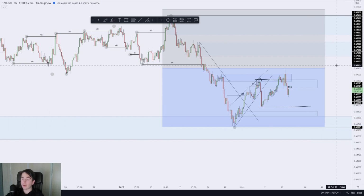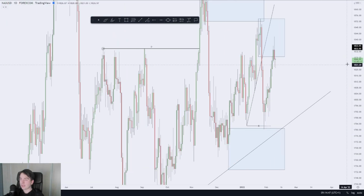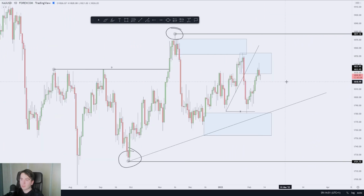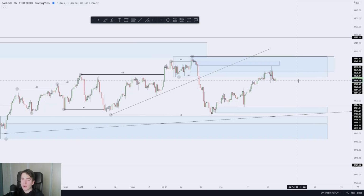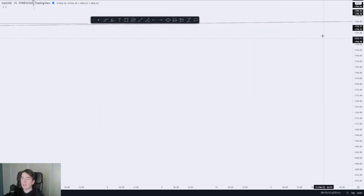Let's head over to our last pair, which is gold. And gold has been reacting beautifully to daily supply, as I pretty much explained to you all. As we can see, we've just been reacting to 4-hour stacked supply as well, inside that daily, with this previous buy before the big sell-off being hit to absolute perfection. You can really see that that's what formed resistance. So yeah, pretty much just waiting for lower prices now if the 15-minute structure is in alignment.